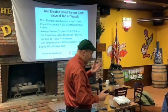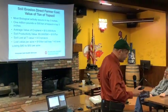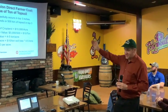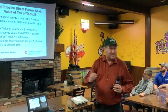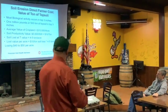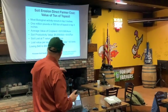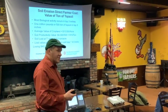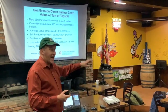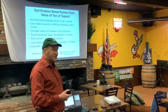I went to school at Ohio State, and so this is some of the economic analysis that we were taught to do. Let's just say average cropland is worth $10,000. Let's say half of that value is due to the soil productivity. And let's say there's about 500 tons of topsoil in the top 3 inches. So now we can put a value on that of about $10 a ton.